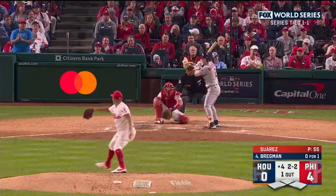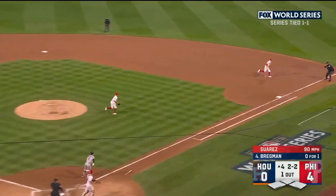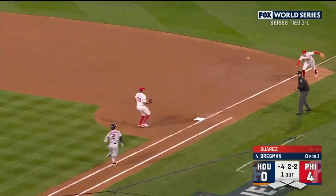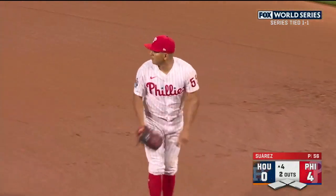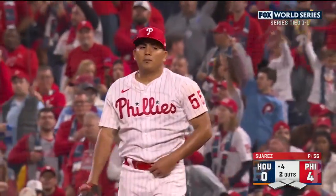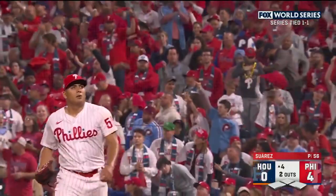Kind of a half swing, pushes it along first. Race to the bag, and Suarez finally gets there. 2 gone in the 4th inning.